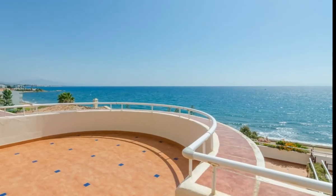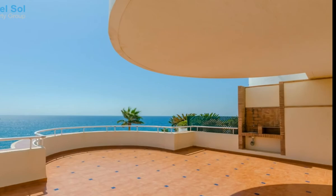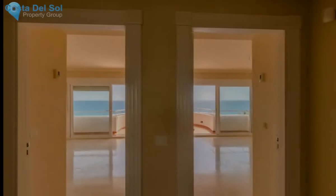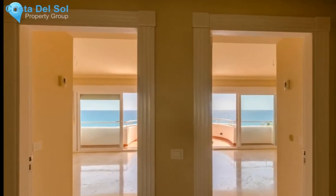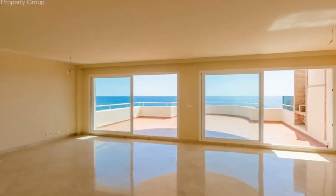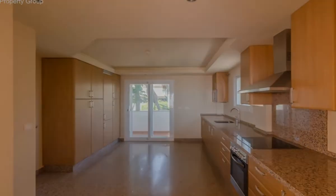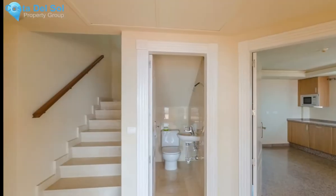Sea, beach and sand. Never use duplex penthouse with unobstructed views to the beautiful Mediterranean Sea, Africa and Gibraltar. This is a very unique opportunity for those who are dreaming to live right in front of the sea with incredible sea views from every angle of the property.